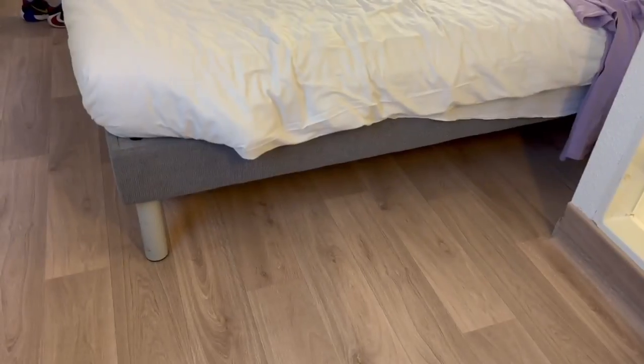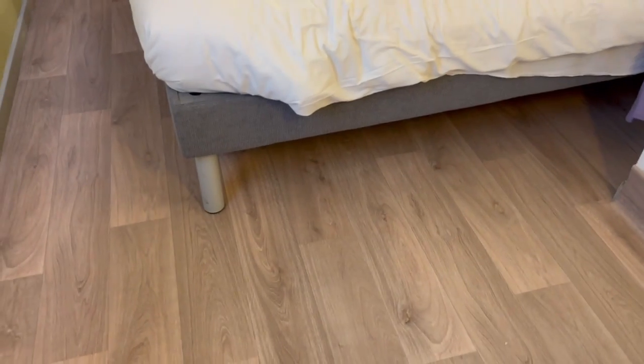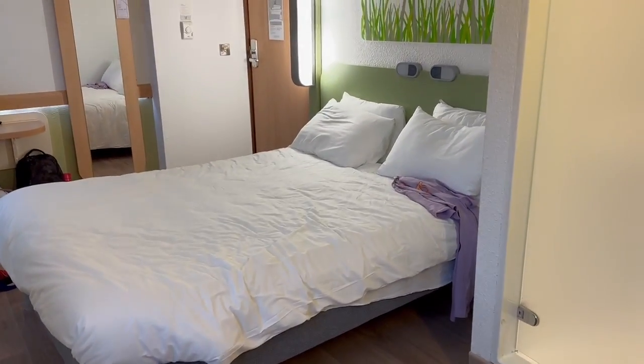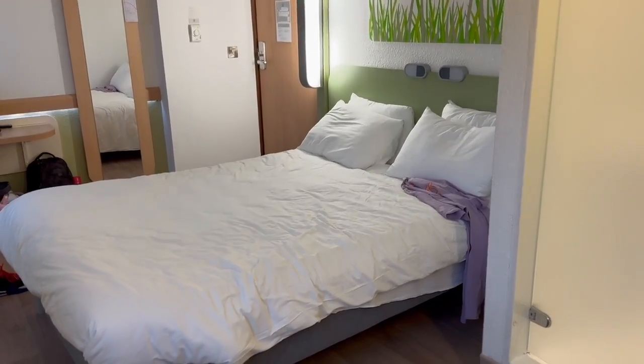But yeah, for a budget hotel, which is exactly what it is, you get what you pay for. It's fine. And if you're only staying here one or two nights and you want it to be central to Leeds, I think this is a really good option for you.